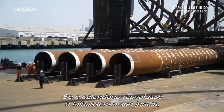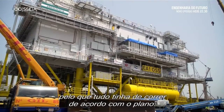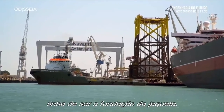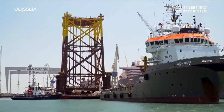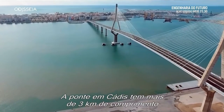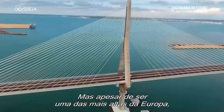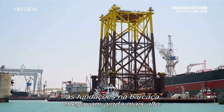If the schedule slipped and they missed their slot, it would lead to delays and more costs, so everything had to go according to plan. The first component to be sent to the English coast had to be the jacket foundation. But as the structure left the port in Spain, there was an obstacle in the way. The bridge in Cadiz is over 3 kilometers long and 69 meters high. But despite being one of the tallest in Europe, the foundations on the barge reached even higher.